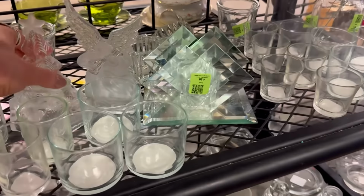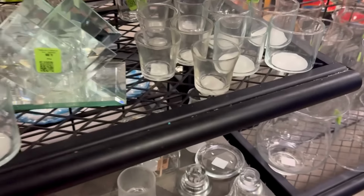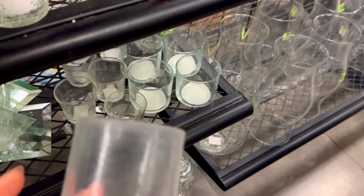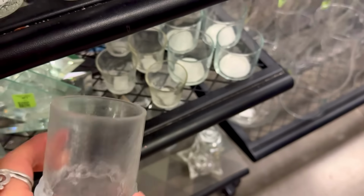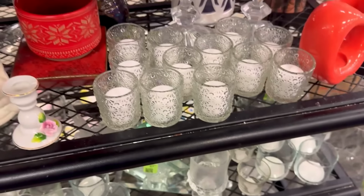Christmas tree. No, that's not what I thought it was. Oh, wait a minute. There's a clear Franciscan Moderna. It's just one. Oh, that's a lot of dishwater haze, though. Okay, that's really a glass, but I guess you could use it for a votive.